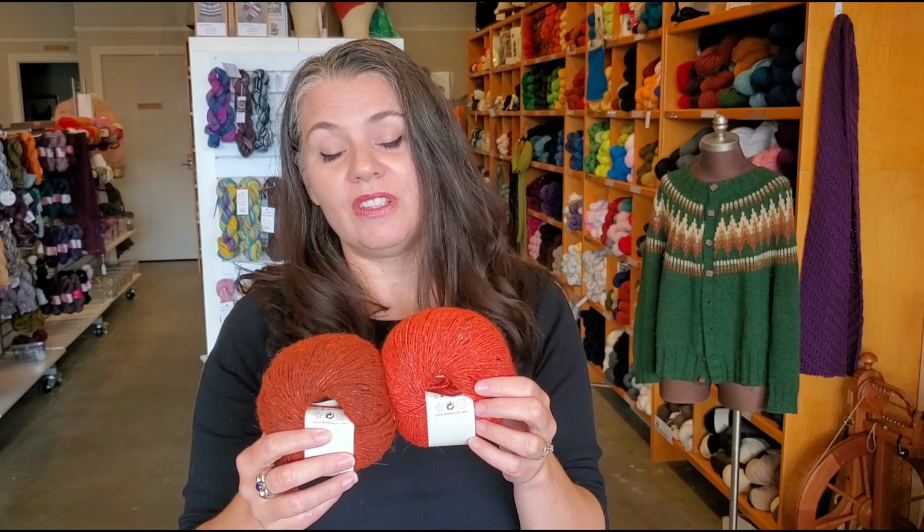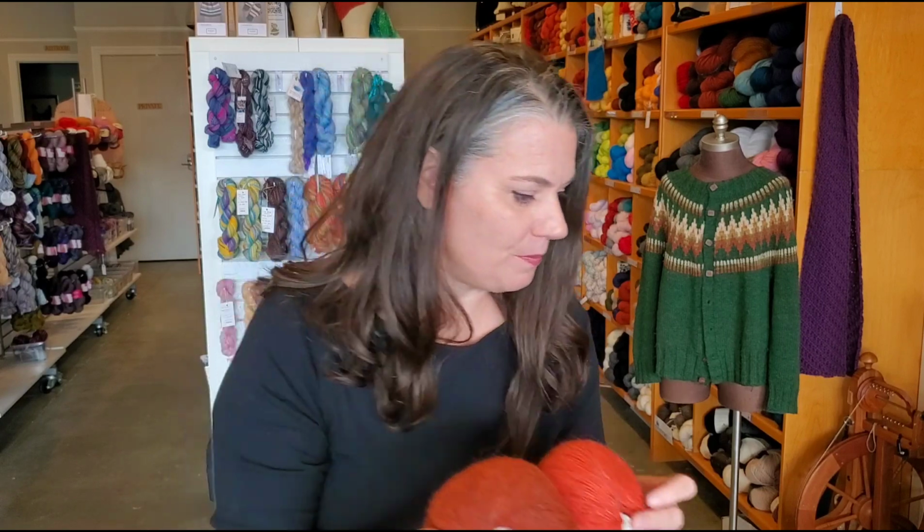Kay Fassett is a designer. He's known for lots of brilliant, beautiful color work, intarsia, Fair Isle work. He's also a quilter, so lots of really bold, beautiful patterns and geometric shapes. So this is Zinnia. This is his orange color, really nice, great pumpkin-y color, whereas Ginger is sort of more of a fall autumnal color, a little bit more of the classic colors.